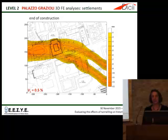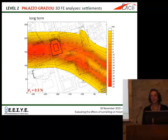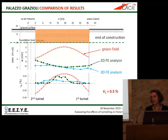So if we look again at the section through Palazzo Grazioli, this red line was the greenfield prediction for 0.5% volume loss. Maximum settlement in the region of 7 millimeters, in the middle of the building just 2 millimeters, and all the building deformed in hogging. The 2D finite element analyses were not predicting any hogging, so we had the whole of the building in sagging, while the 3D finite element analyses, because they also contain the weight of the neighboring buildings and the real geometry, are predicting mostly sagging, but also a little bit of hogging on this side. What is important is that relative to the greenfield prediction, the horizontal strains on the masonry are much smaller, so you get practically no horizontal strains.